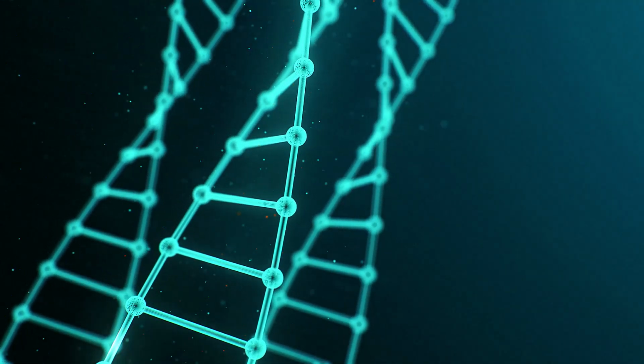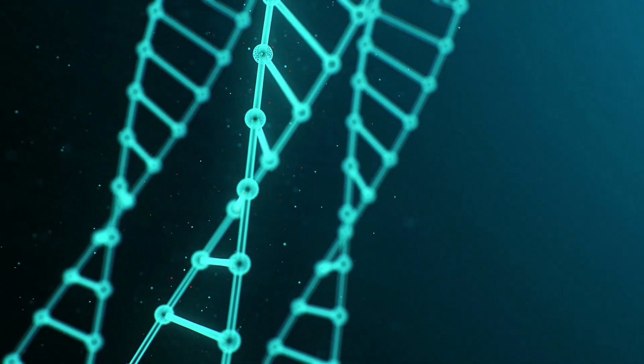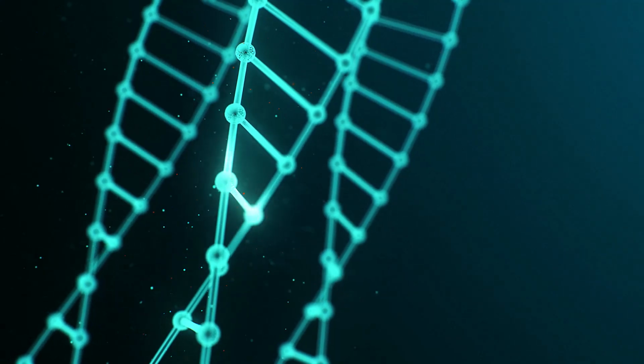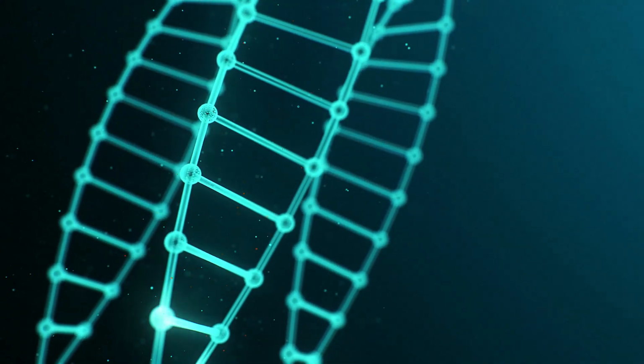But this is powerful technology, right? It is. There are ethical considerations. Oh, for sure. Privacy is a big one. As those genetic databases grow, we have to make sure that information is protected and used responsibly.